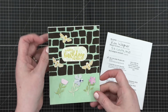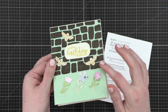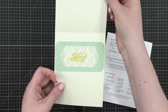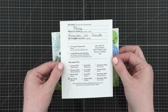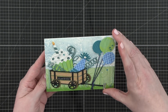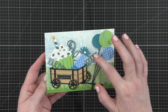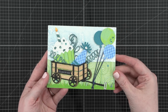This next card is from Kim in St. Louis, Missouri. Look at this fun card. And it looks like she made this textured brick using a stencil. Really fun card all put together with a little message on the inside. So cute. I was really taken with this card from Paige in Ontario, Canada. Look at all these fun die cuts. There's lots of dimension on this card. I love this little streamer squiggly coming out. I think it's so fun. Such a fun birthday card.